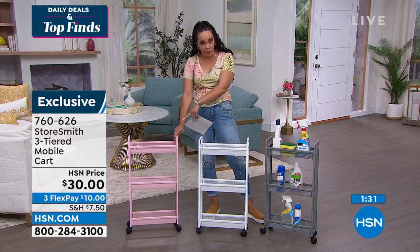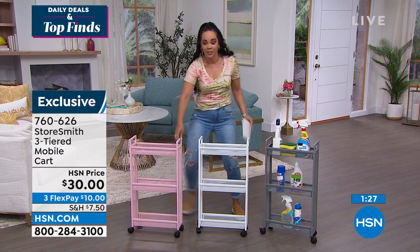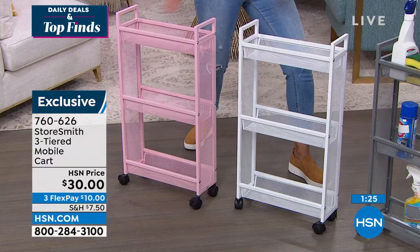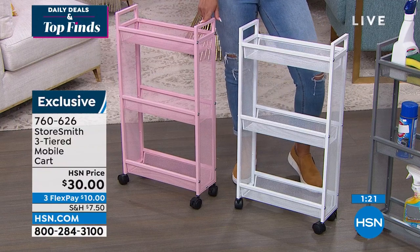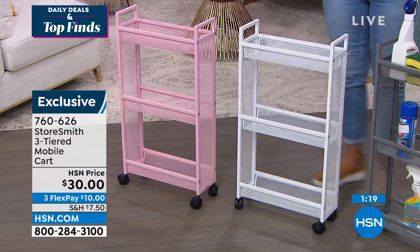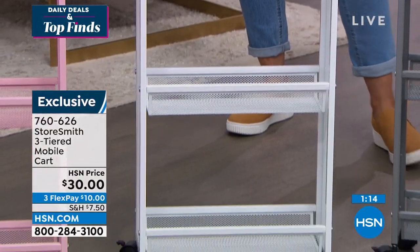Kids' room, I know my producer, Andre, he's looking for your girls. I know your daughter's birthday's coming up. You could deck it out with some really cool stuff for her birthday, some new books, maybe some new little toys in there. So pink, which we call blush, white, and gray. 760-626 is your item number on this one.